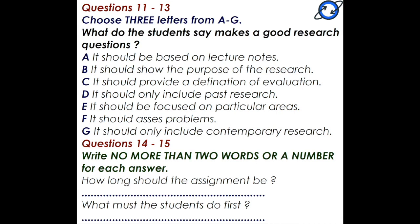Now turn to Part 2. Part 2. First, you have some time to look at questions 11 to 15. Now, listen carefully and answer questions 11 to 15.